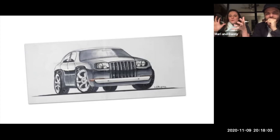It was like this three-quarter view of a car, and I had to draw the back of the fourth wheel because it was a really open design. And I asked the drawing teacher, hey, how do you draw the inside of the fourth wheel? And the teacher looked at me and said, that's too hard. You should change the design so you don't have to do it.